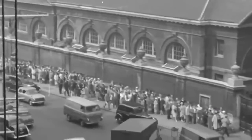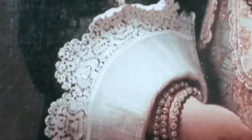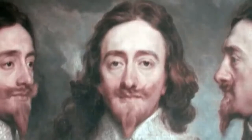Rembrandt's Lady with a Fan, acquired by George IV in 1819. One outstanding masterpiece from the collection. This was an opportunity of bringing the royal collection to the masses. A royal portrait to end this glimpse of a truly royal collection.